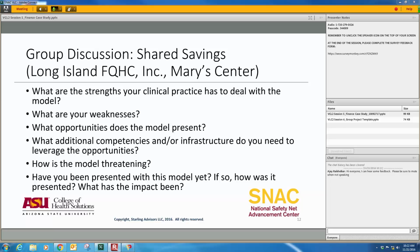So how's the model threatening? It's kind of threatening from the shared cost point, if we don't meet these measurements, and if we don't have the infrastructure built in place, that could be a cost to us. But as far as the strength part of that, we will still get paid the fee for services. We are looking at leaving that process in place. We have a set amount that we're being reimbursed with the contract from this MCO, and we do have a RAP payment, so we will still be getting that RAP payment with the model. So overall, that's the direction we're going, having a fee schedule and a shared savings module.